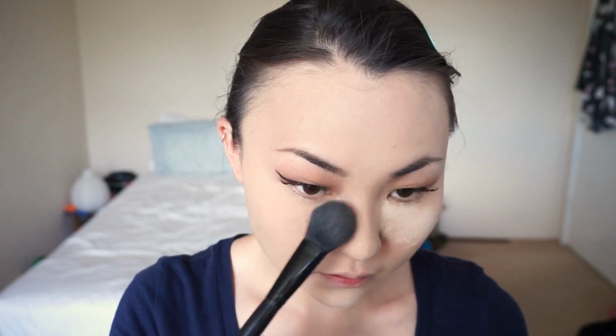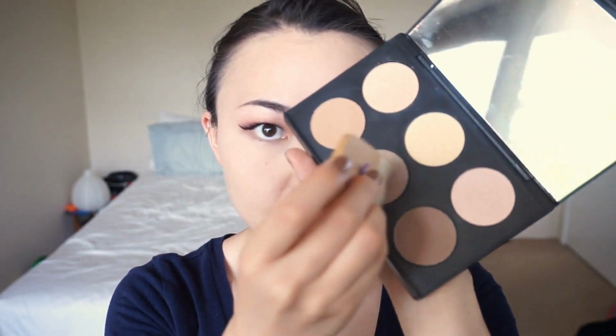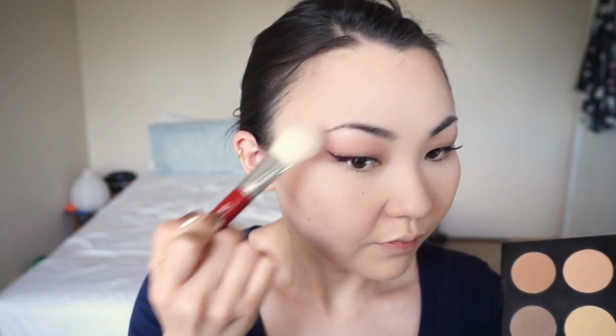What's going on? Okay, this is the AUSTRALIS AC On 2 contouring kit. We're going to use this brown one here. The circle was too small for this huge brush, but just pretend like it doesn't matter. And now the pink one up on the forehead. The technical tip of the day is that contouring means using colours and shadows to make it look like the structure of your face is different to what it is, to give yourself pointier cheekbones or a stronger jaw. And that represents exactly 100% of what I know about makeup.